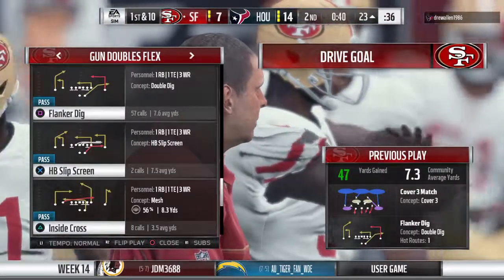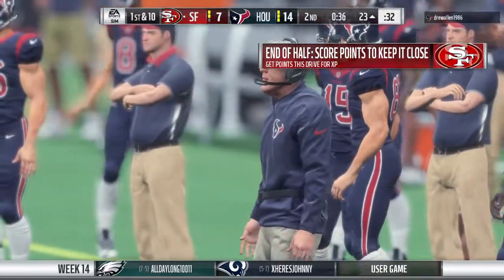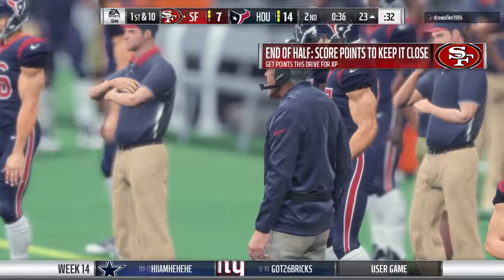Why's the clock still running? Big play there just before halftime. 47 yards. Why is the clock running? Please tell me.